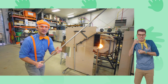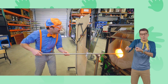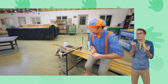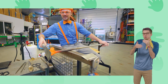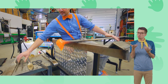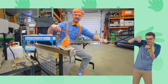Yeah. Okay, I'm gonna give it a little bit more heat. And then we'll do the last bit of shaping. Okay, how's that? That looks really good. And then, let's give this point just a little bit more of a tug. Perfect. And then, how about right there?